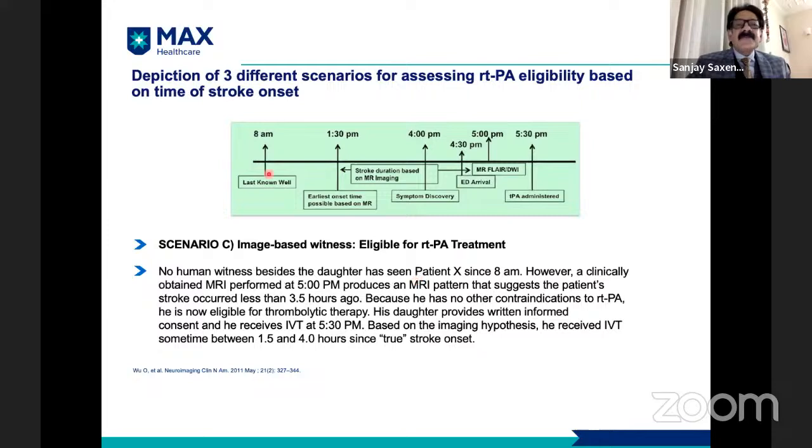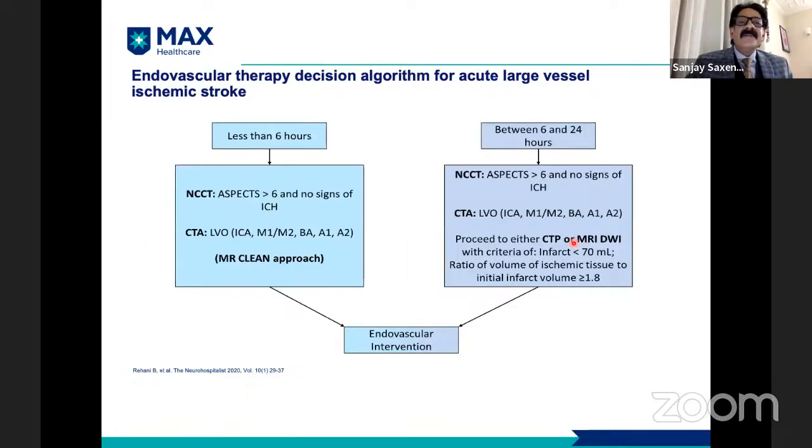Now here is a little catch. The patient was last known well at about 8 a.m. Seen by somebody at 1:30 that he or she has suffered a stroke, brought to hospital. So the time is not known at what time between 8 and 1:30 the symptom onset occurred. In that case, there are so many recommendations which I am talking about. We should take help of the advanced technology and find whether this individual has that natural capacity or the compensatory mechanisms which are active, and he may still have a viable penumbra. So we should not deprive him of thrombolysis or mechanical thrombectomy in that situation.